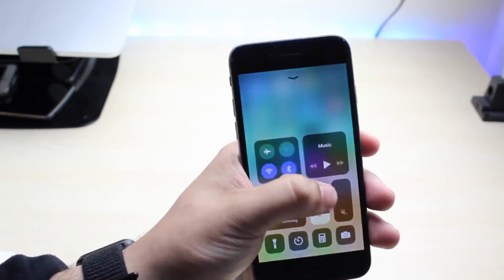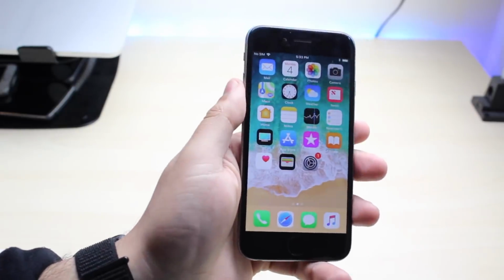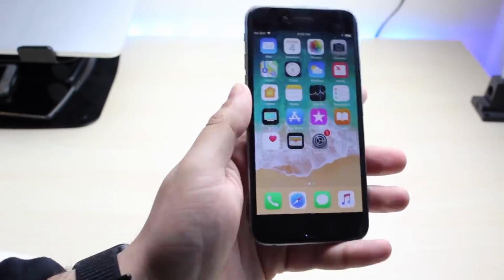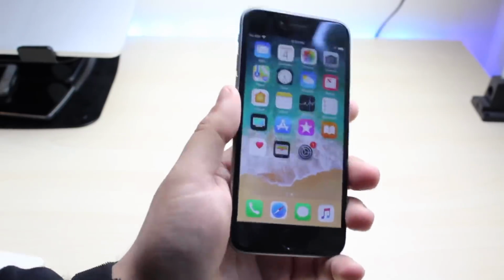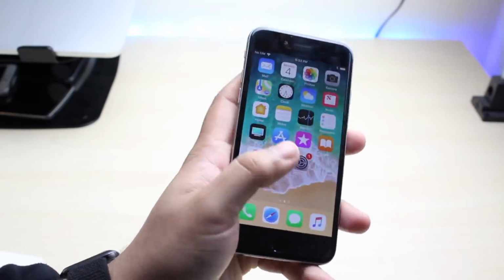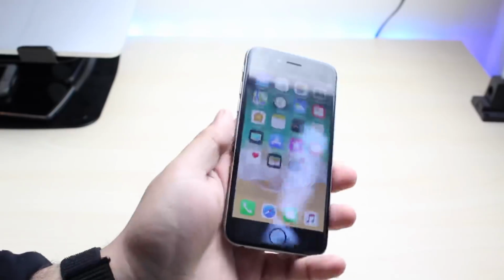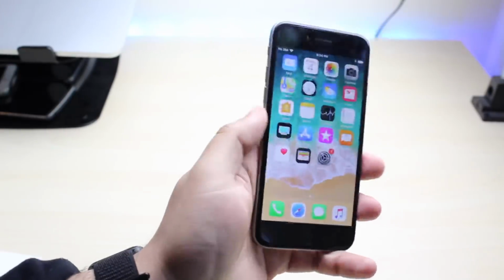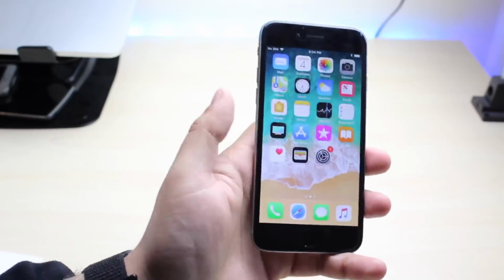Now I'm just going to come out and say it, there's no dark mode enabled on this, and I did check Smart Invert and it's just as bad as before, so that's kind of sad, especially when they added dark mode on macOS. I don't get why they didn't add it on here. But one good thing is that all the devices that supported iOS 11 now support iOS 12, so that's kind of cool.